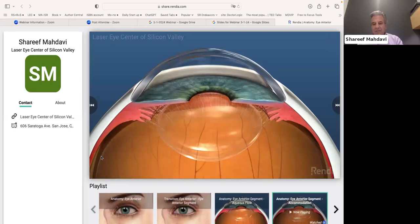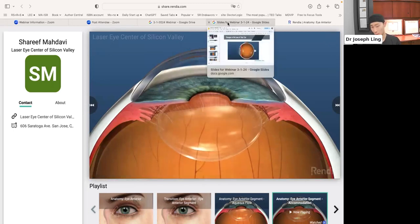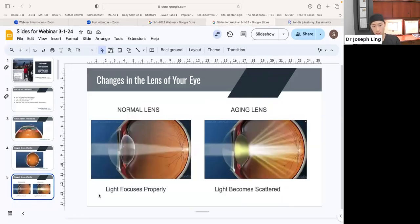Dr. Ling, I put on a little visual here. Can you explain what's going on with the lens? Yeah, so Sharif has brought up a little video showing this lens expanding and contracting. That's the actual focusing mechanism that we all enjoy before we turn 45, 50 and onwards. Before then, you're able to see far and near, whether it's with single focus glasses, contact lenses, or after laser vision correction. But after 45, the aging of the lens really starts to take off.